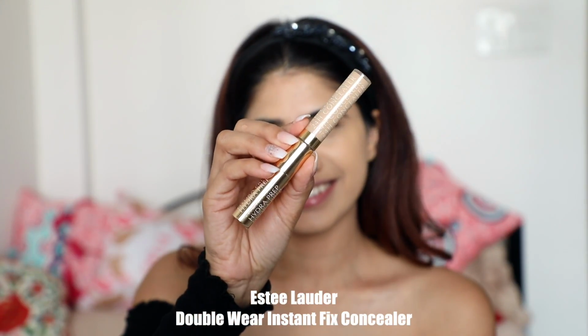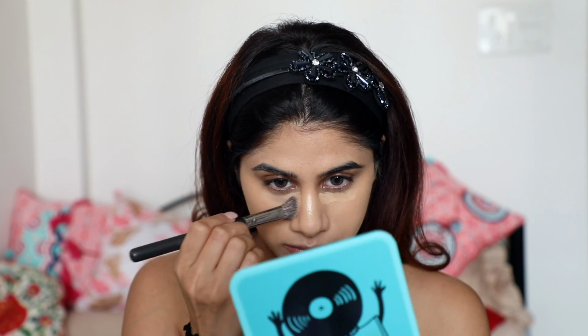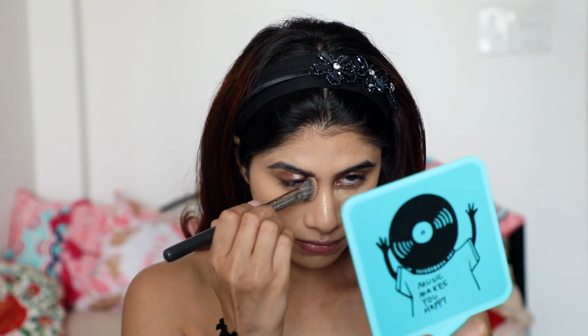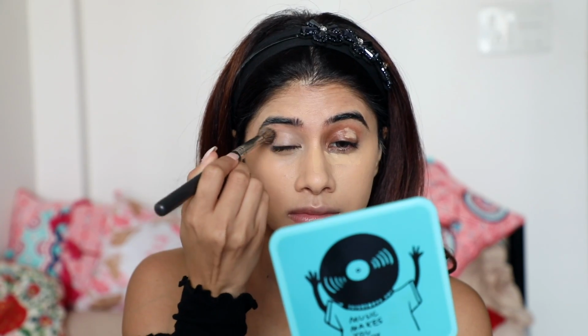For concealer, I'm going to go in with the Estee Lauder Double Wear Instant Fix Concealer. I'm using the shade 3N Medium Neutral. This is such a beautiful concealer. Trust me, if you are one of those ladies and men who wear concealer to work every single day and you want something that is light on the skin and doesn't clog your pores, this is the concealer because it is extremely lightweight. And I've been using this a lot lately.